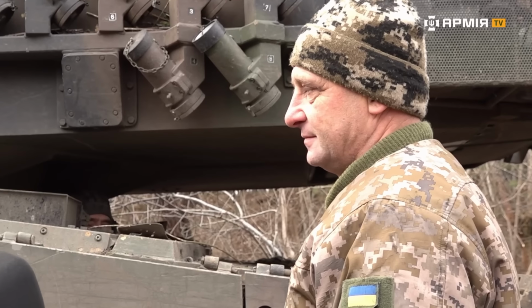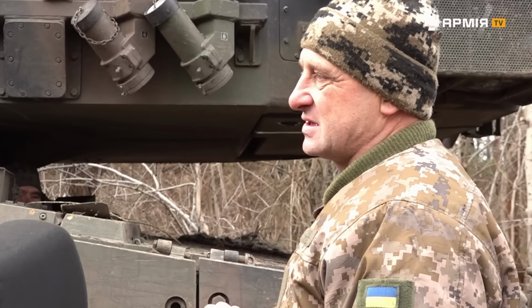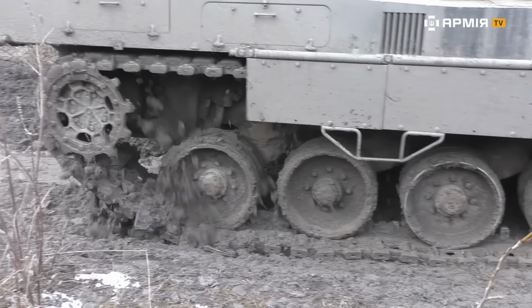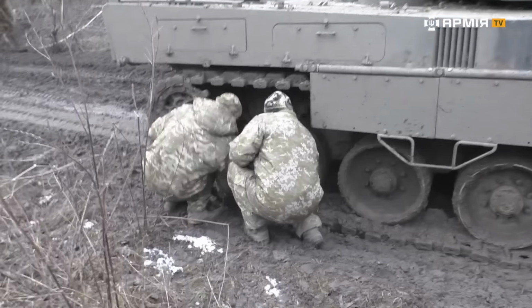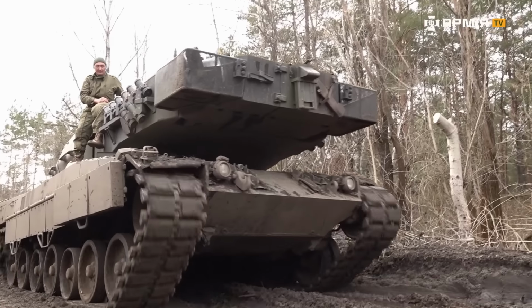Can you do that with Soviet tanks? On Soviet tanks it happens, but it doesn't work the same way. Yeah, Soviet tanks don't really lose shoes. This system's different. Easier to get the tracks on and off.